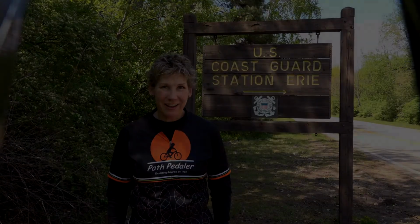We're taking a little scenic side trip here from the bike trail at the road to the Coast Guard station. About a mile from this point is the Port of Erie and the shipping entrance to the bay. The old North Pier light is out there too.